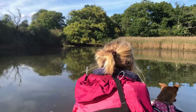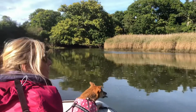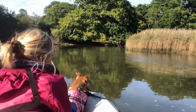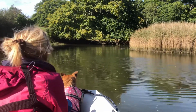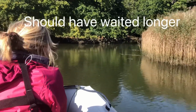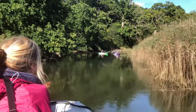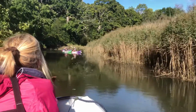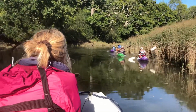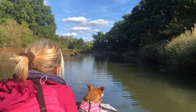Getting shallow. Has now got very small and not very deep. Like the road is next bit. Still 5 foot now. Hello. Hard to believe this is still the same River Hamble.